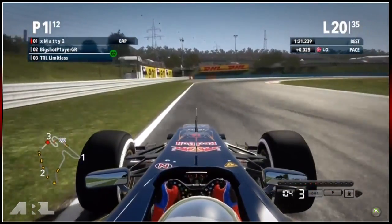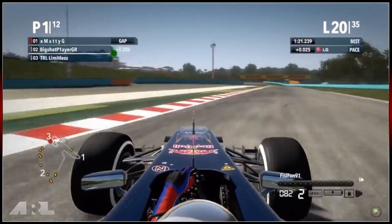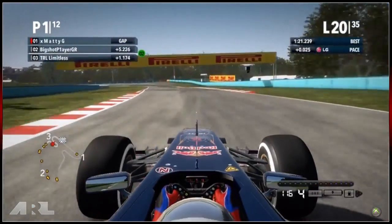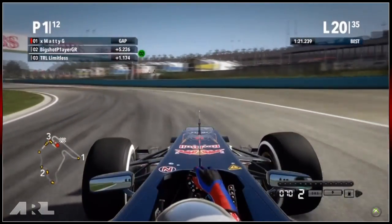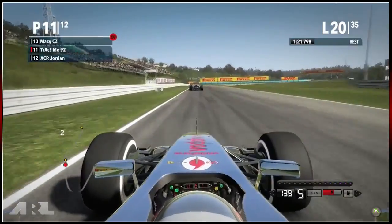And now on board with the leader, lap 20 of 35, 15 to go. And Matty's pretty comfortable though. It's a 5.2 second advantage over Big Shot in 2nd place, and Limitless is a further 1.1 seconds back. So Matty's looking pretty comfortable at the moment.